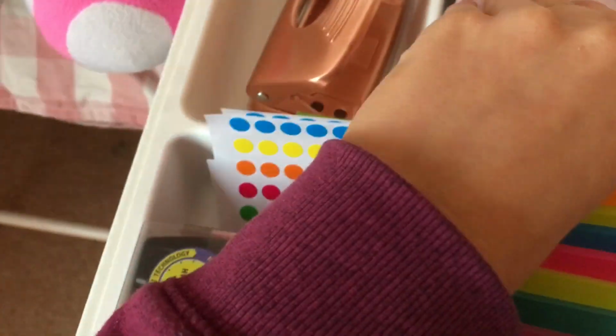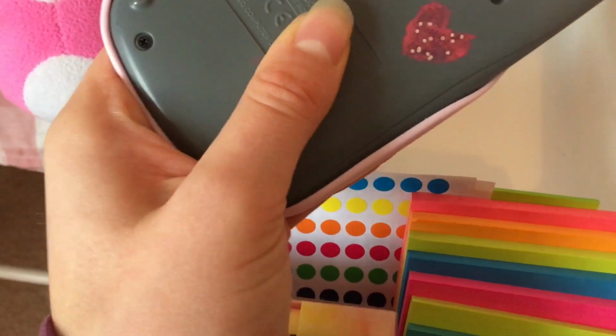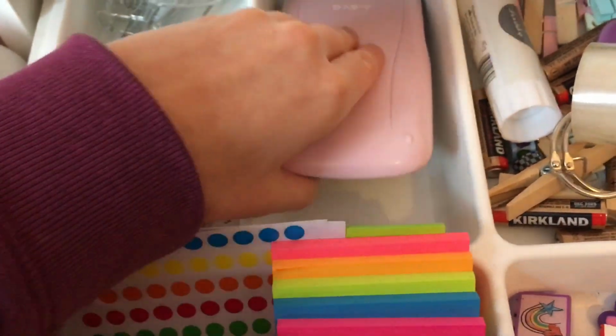And then I've got a calculator, and this is actually a grey calculator that I destroyed in like year 8, and it doesn't work all the time, so I don't take it to school, but I do have it in my desk because obviously it is useful and it does work. But I put a pink cover on top of it so that it looks nicer.